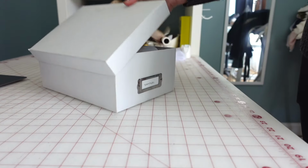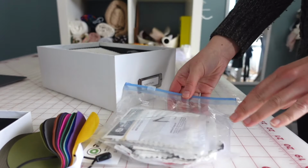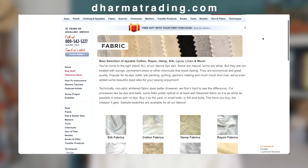Now, it definitely requires a little extra patience to buy samples, wait for them to come in the mail, and then decide to make a purchase. But I did this a lot when I first started sewing garments, and now I have a whole box full of samples that I can refer to if I ever need a refresher on the characteristics of a fabric that I'm thinking of using. One resource that I found extremely helpful for this was dharmatrading.com.